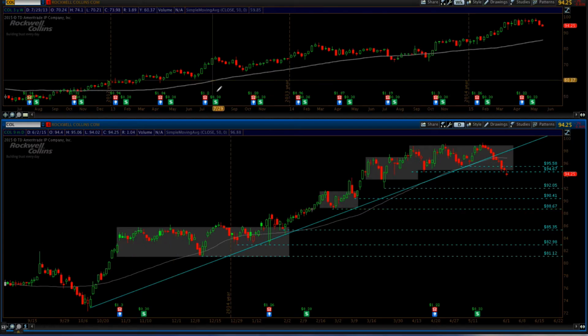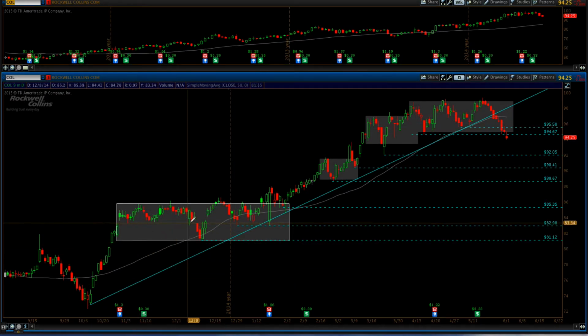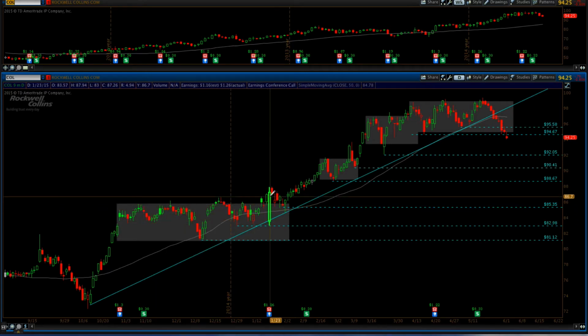So again, this is the trade setup on the daily chart. Okay, you can see that right here. And we had this setup that was really consolidating for a period of about 2 to 3 months until it finally broke out on earnings back here on the 23rd. That was our entry signal.